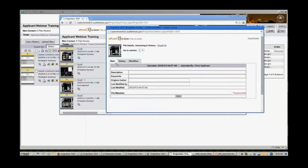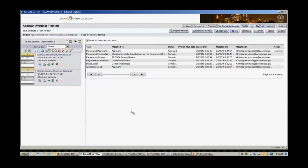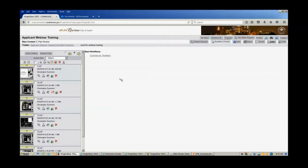So if I wanted to, I could just look at the different versions and then open them up. Again, being Chrome, we can't do that here. But I'll show you what it looks like for the applicant or for the reviewer side here in a second. So now I'm back in my reviewer's mode. Click on workflow portals. Oh, intake person. Hey, intake. The applicant has resubmitted their changes.